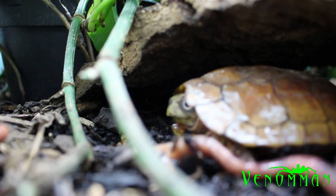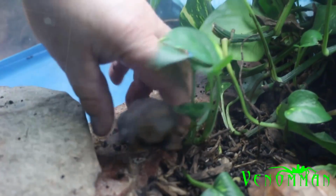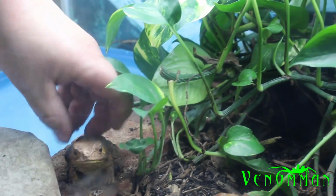By the way, that is a fake toad. Every time I come in, I'm like, there's a real toad in there. That is not healthy. It looks really real, doesn't it? It's not necessarily good for turtles. One good chomp on a toad.